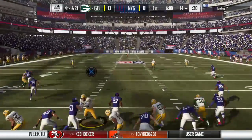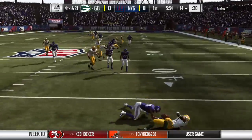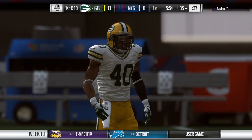He steps into this one, and this is a rocket. Taken in at the 22. A good return there. Call it 13 yards. And it'll be Packer football here. 1st down and 10.